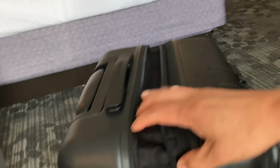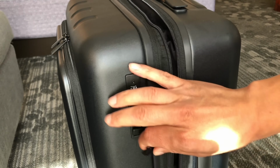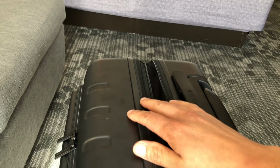This carry-on is also equipped with TSA-approved locks with lockable zippers if you need to secure the contents of your bag. I only wish that the locks were located at the top of the carry-on and not the side, but that's just a personal preference.